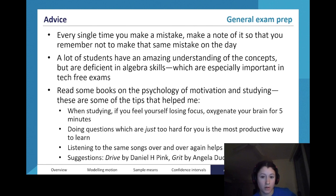So, general exam prep: every single time you make a mistake, make sure that you make a note of it so that you remember not to make that same mistake on the day, especially if it's something that you find yourself doing a lot. A lot of students have an amazing understanding of the concepts, but are deficient in algebra skills, which is really important, especially in the tech-free exams. So make sure that you're practicing your algebra skills. You're not taking any shortcuts. If it's a tech-free question, make sure you're forcing yourself to not use your calculator.